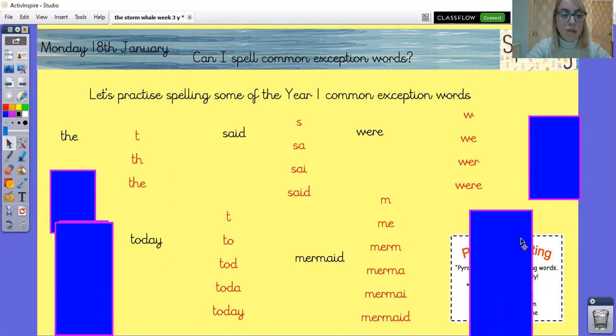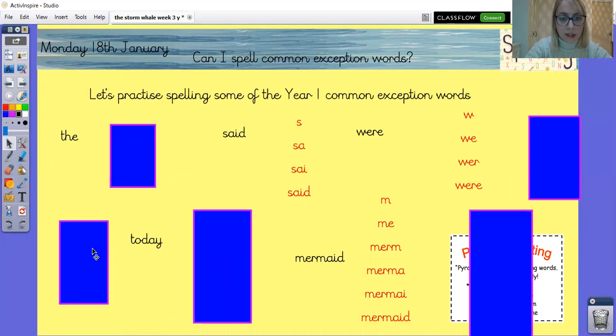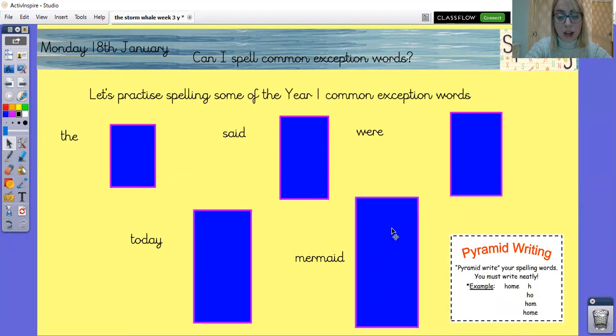Now this is a really, really good way of practicing our spellings, okay, because each time we're adding a letter, our brains are remembering and our hands are remembering how to spell those words. So what I'm going to do now is I'm going to cover up my pyramids and you are going to have a go at spelling these words. So in your literacy books, I would like you to use the pyramid style to practice these spellings. So pause your video now and practice those spellings. Good luck.